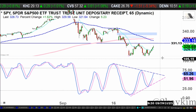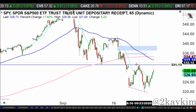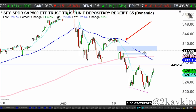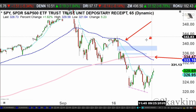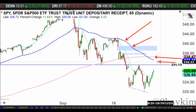I'll come back to the oscillator, but I want to talk about the price action real quick. This is the first, I do want to mention this. This is the first time my midterm moving average and my long-term moving average finally crossed down. My midterm moving average is now hanging around below my long-term moving average.